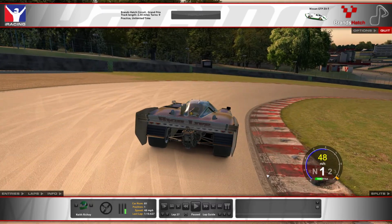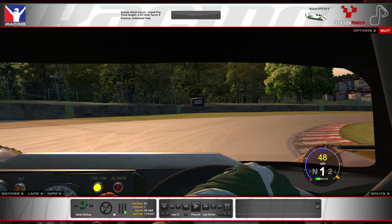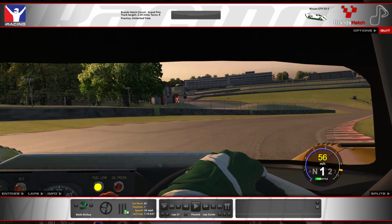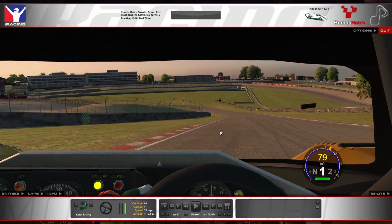Getting on throttle just as the car is leaving the curbing here. And then again, because it's in first gear with a lot of turning, there's going to be some patience here, rolling on throttle, opening up steering, aiming toward the left, and now getting back to throttle.